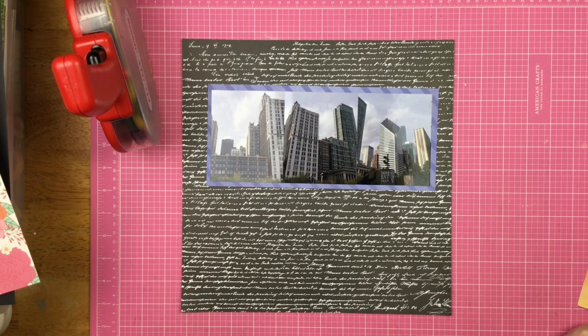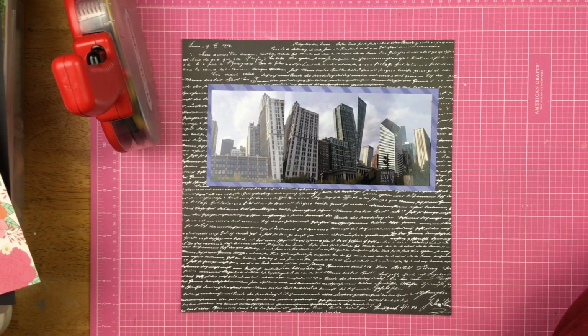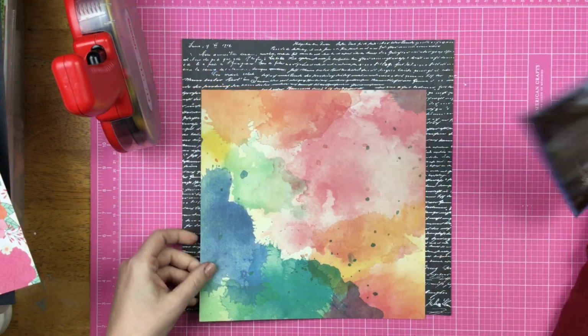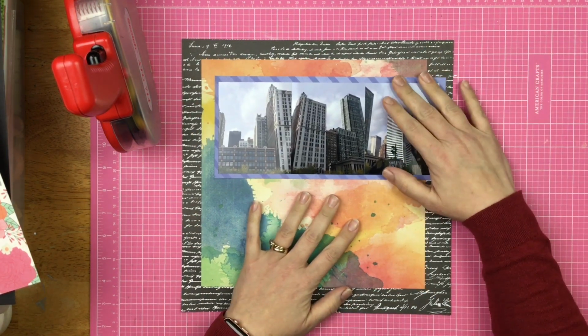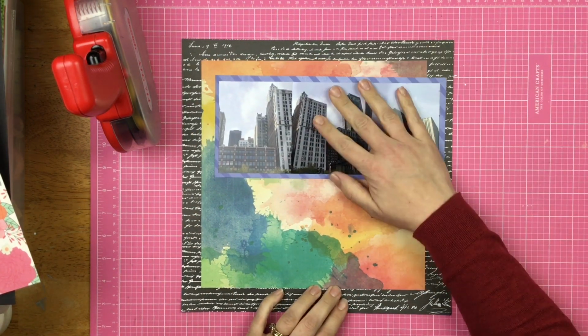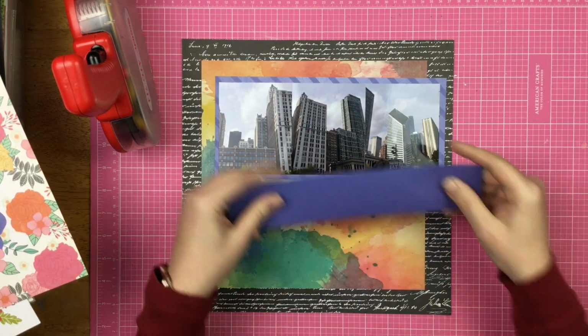However, by the end, because I have some beautiful things going on my layout, I take the photos down to 2. And I'm okay with that because none of these buildings really have special meaning or special memories to me. They're just buildings from Chicago. So since none of them have a special meaning, I'm okay with getting rid of one of the photos.